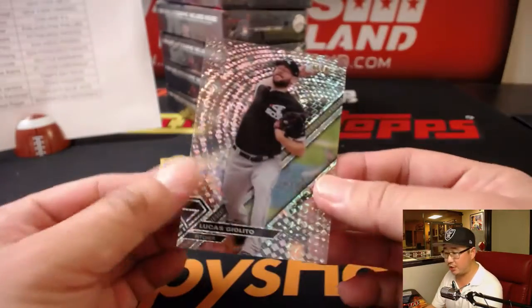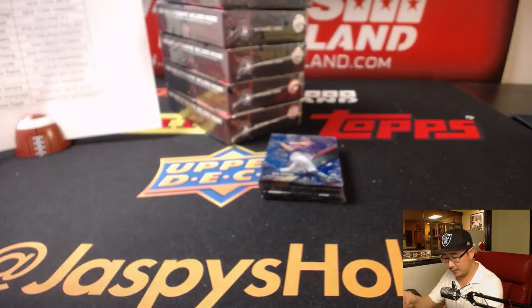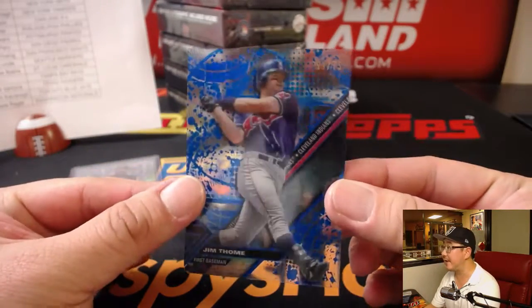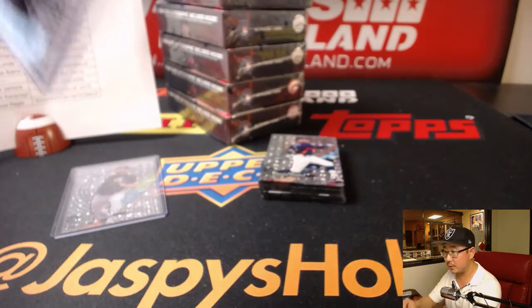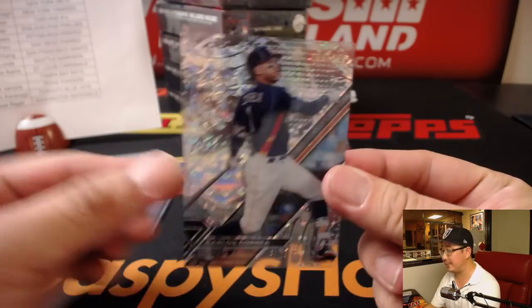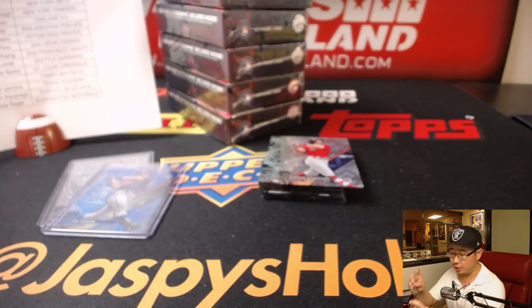And we've got Lucas Giolito for Joe and the White Sox. 221 out of 250. Blue Rainbow out of 75. Jim Tomei for the Indians. Nino with the Tribe. Got Carlos Correa, 169 out of 250. That's for the Astros. That goes to Joe Kroll.